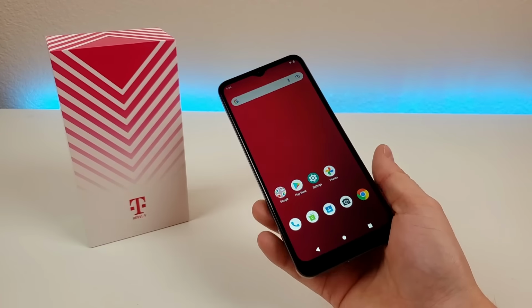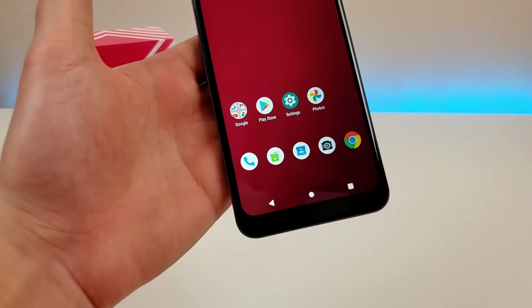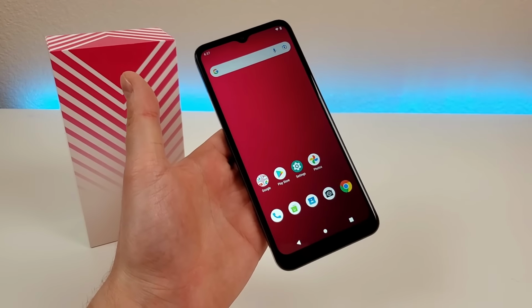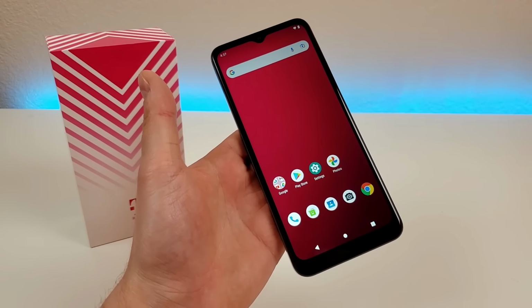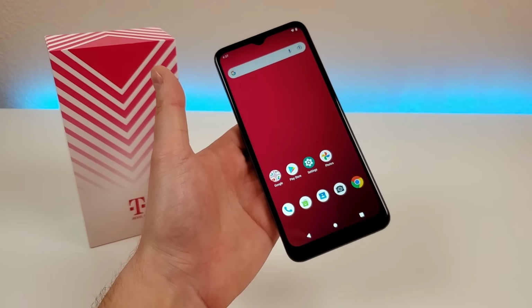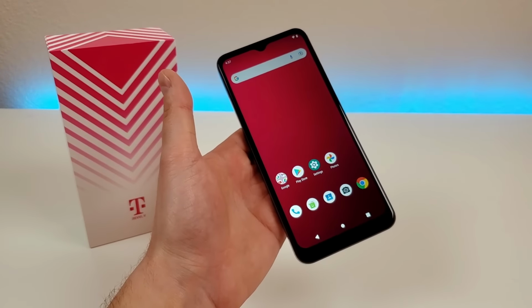Now with this device, we're getting a 6.52-inch display, so also a large display, like the first two devices that I showed you. The display itself is IPS LCD. It is a 720p display, maybe not quite as bright as the first two though. And we're getting a PPI here of 269, and we're getting a 20:9 aspect ratio. So a narrow but taller form factor, just like the first two phones as well.